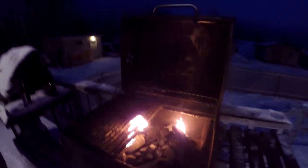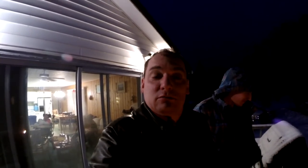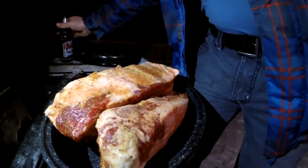All right, we fired up the grill over here. And you know what that means, right? We're gonna have ourselves a nice barbecue. So stay tuned for that. We are getting ready to put this stuff on here. Oh yeah. That's gonna be a nice barbecue, I am telling you. Oh yeah, we're gonna have a nice Christmas. That's for sure.